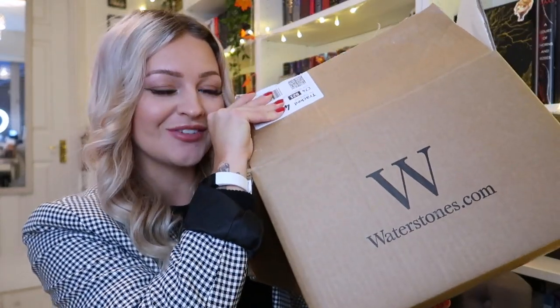But I have my Waterstones box full of books. So yeah, I'm just going to jump right in. I might not even do a synopsis for every single one of these because I'm so fed up of hauling books. I need to stop. Let's just jump straight in.